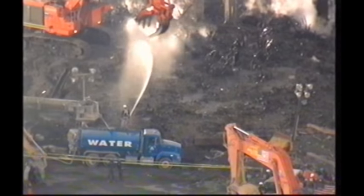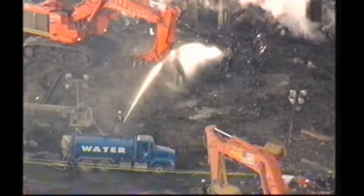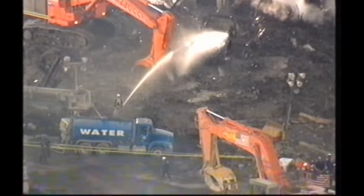New evidence suggests that the World Trade Center may have been uniquely vulnerable to the attack, and that its design prevented people from escaping before one of the world's premier buildings was reduced to this.